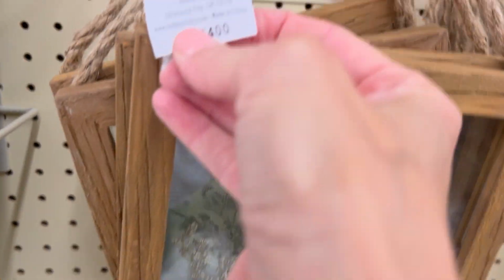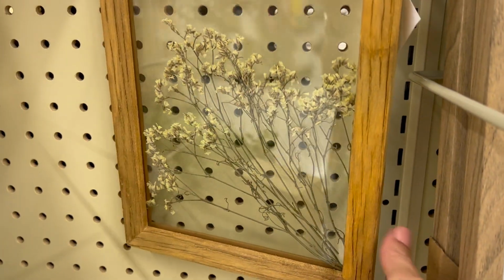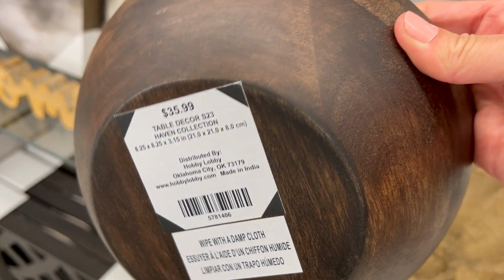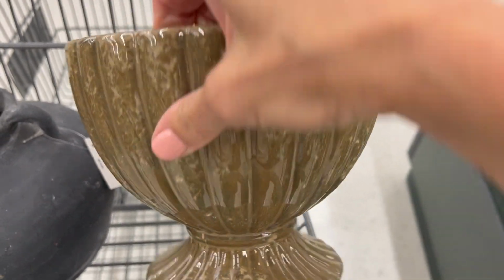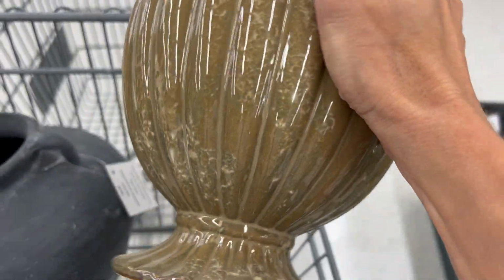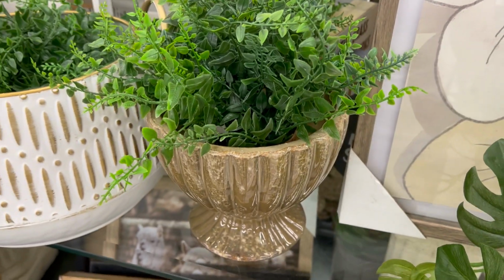I think that they're so beautiful for all year, but something about dried florals in the fall are one of my favorites. I always tend to put dried florals out in my home, and I think these are the perfect little size for a small wall. I also love this bowl. It's very kind of vintage looking. You could probably age this a little bit more, but perfect to put some fall decor filler or some mini pumpkins in. And then this pedestal pot was really pretty, and they had it displayed with a plant that I'll show you here in a minute, and I think it just looked perfect and a perfect little fall piece to cozy up your home.